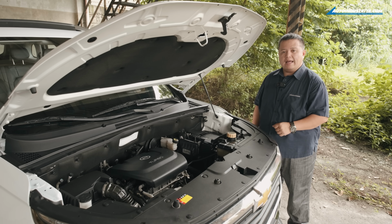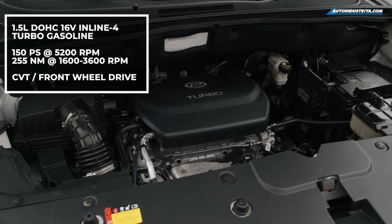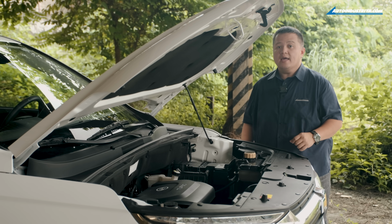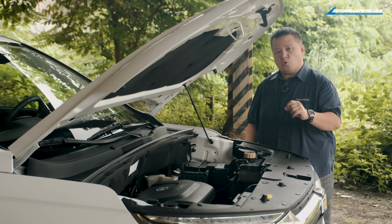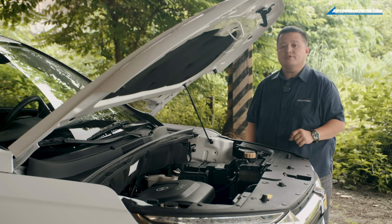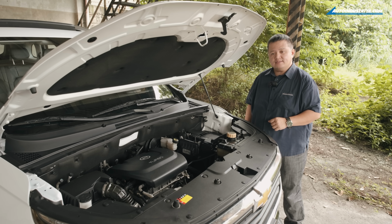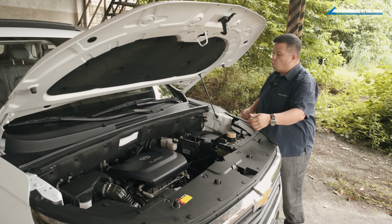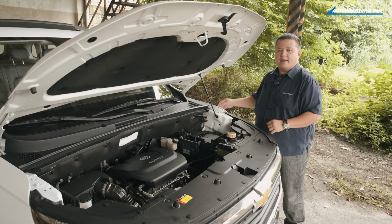Powering the Chevrolet Captiva is a 1.5-liter turbo gasoline engine with DVCP. In terms of power, it's got 150 PS and torque of 255 Newton meters. When it comes to the transmission, this one gets a CVT driving the front wheels with McPherson front suspension and a torsion beam rear suspension right over there.